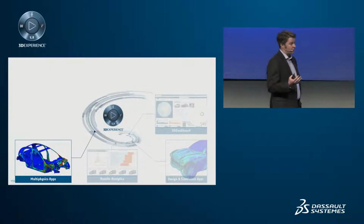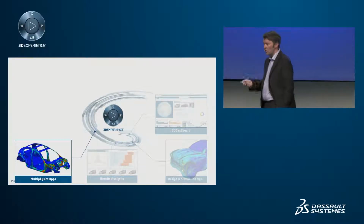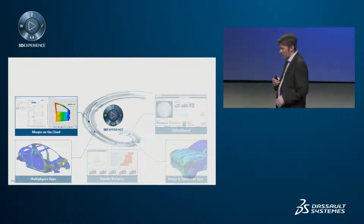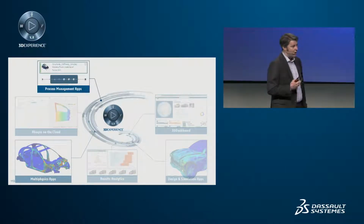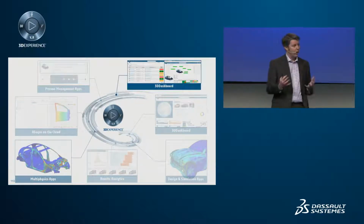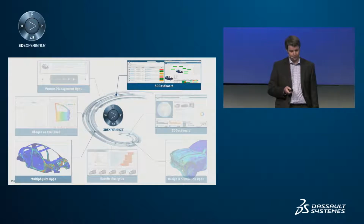Srinivas showed our multi-physics applications, again to show how at the detailed design phase we can use the 3D Experience platform to run and improve the throughput of your simulations to improve the detailed designs. And he showed how we can access Abaqus, both in terms of hardware and software resources on the cloud. And finally, I showed how we can manage the test and validation process using our process management applications available on the platform, and how we can share the results of those applications and tests on our 3D dashboard.